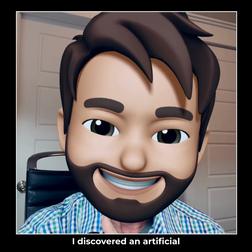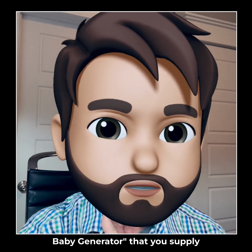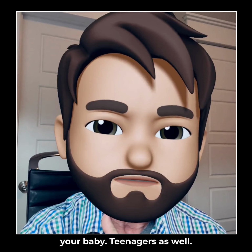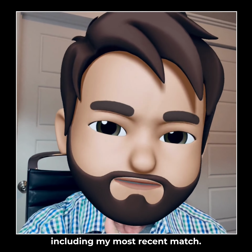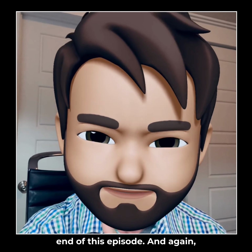In the process, I discovered an artificial intelligence app called Future Baby Generator that you supply photos to of the mother and father, and it generates pictures of your baby. Teenagers as well. It's amazing. I've done this with 10 different women, including my most recent match. I'll include some photos of these potential children at the end of this episode.